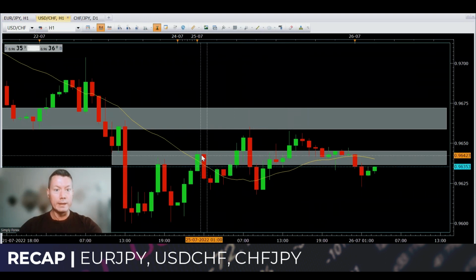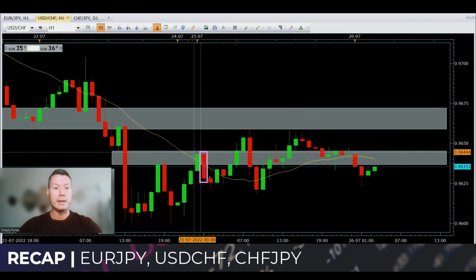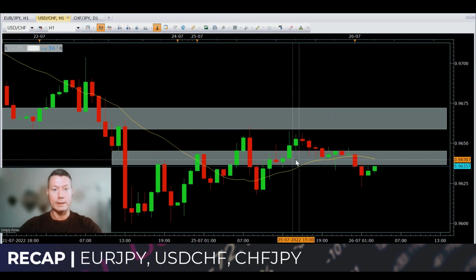This candle here happened at 1 o'clock in the morning, so for me, it's not a tradable candle. Like I always say, guys, I wait until European or UK open, so there's volume in the market and it can push the trades through. It can give the trade follow through. And as you can see, this did. So for me, that's not a candle to enter.